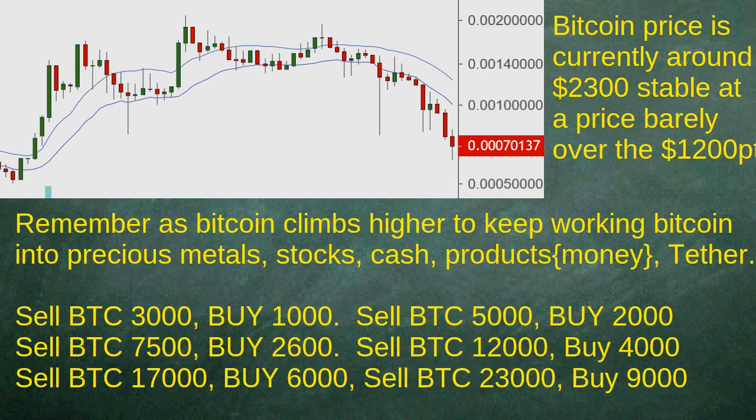Now with Tether, you can think of a strategy here. Okay, I'll sell some at 3,000 and put a buy order at 1,000 after it executes. Basically getting 3 times the amount of Bitcoin that I sell. So if I sell, say, a 0.1 spot here, I could get back a 0.3 if it comes through. And then if I sell at 5,000, I'll look to buy it back at 2. And really just keep it going, 7,500 to 26, and so on and so forth.